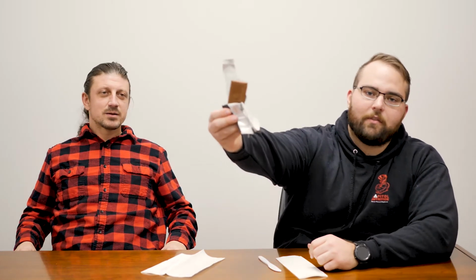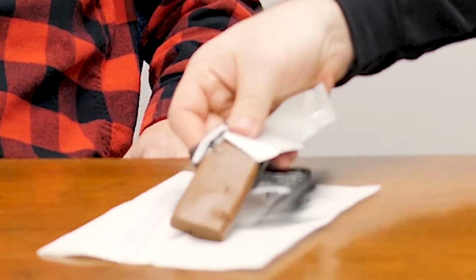I think it looks almost exactly like an NXT bar. I'm trying not to touch it here. I don't know if you can see, but it's just a slab with some chocolate chips in it. So what we're going to do is try it out and give you an on-the-spot taste test.